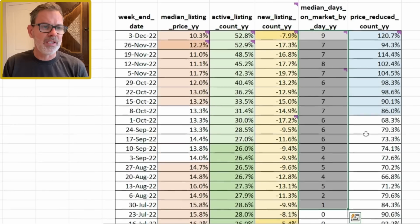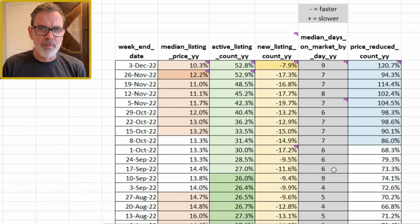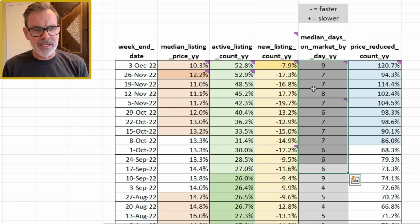One thing I do want to mention, as I mentioned in my previous videos here, is that days on the market is based on closed home sales. Therefore, it's a lagging indicator of what our housing market was like 1 to 2 months ago. Now, having said that, there's been very little movement up or down regarding days on the market for about 2 months now. Because going back to September 17th, for example, days on the market was 6 days. Now it's only 9 days longer. So days on the market hasn't fluctuated too much over the past couple of months.